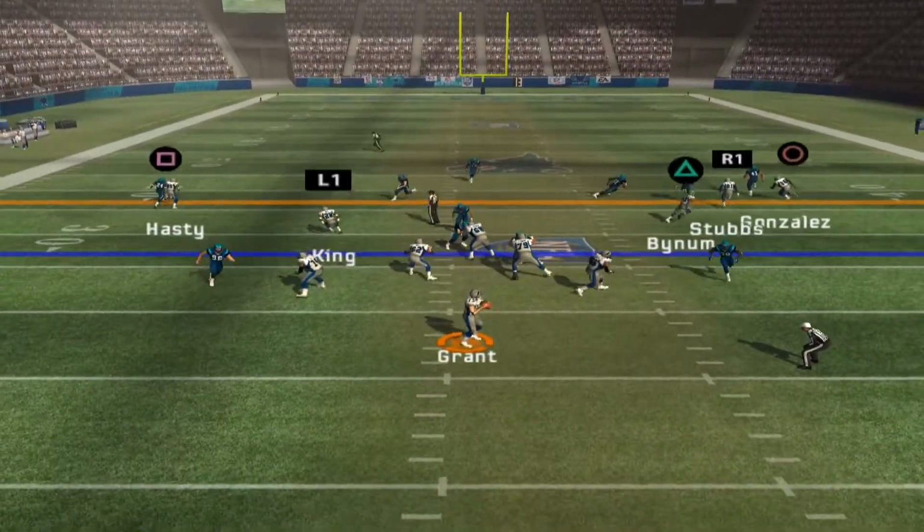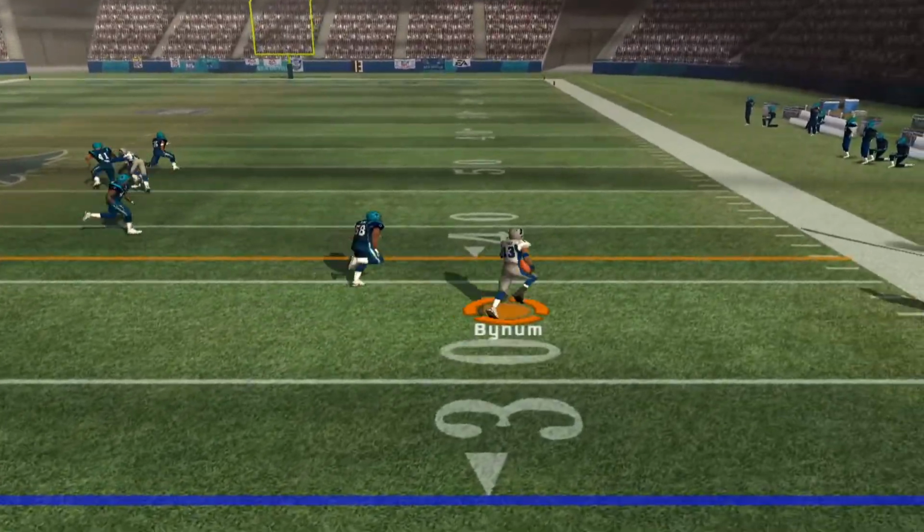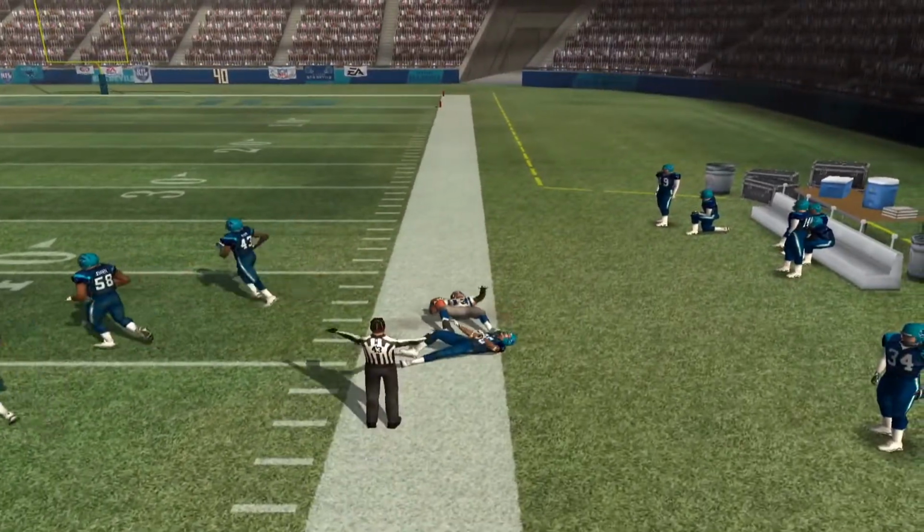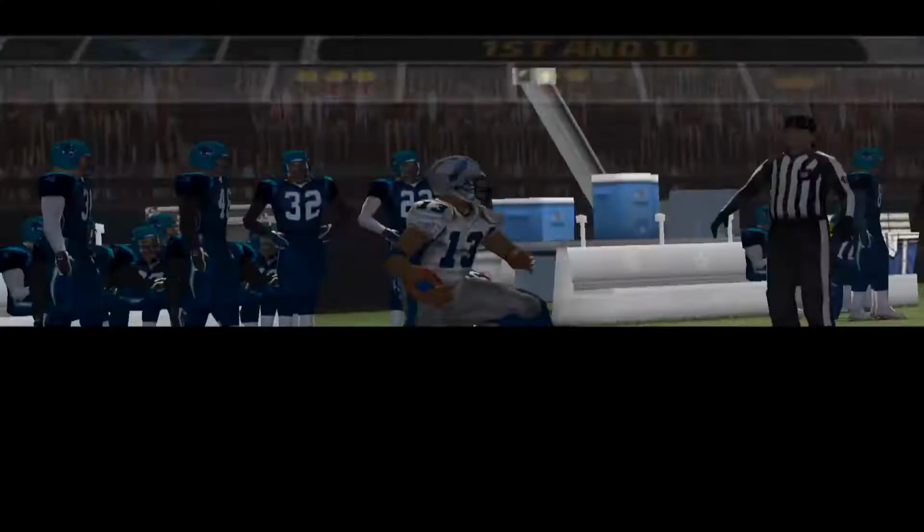Dropping back with the throw. Complete to the wide receiver. The 40. And he's pushed out of bounds at the 45.